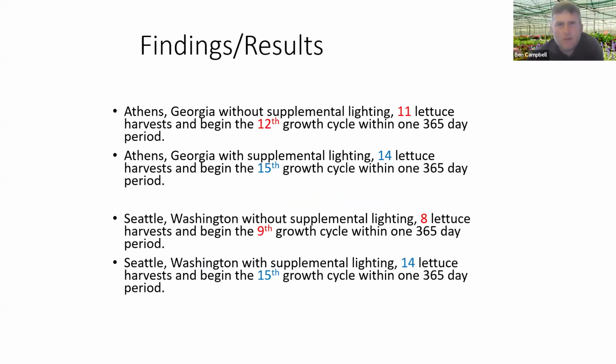So Athens, Georgia, again, we're on that 12th growth cycle, but if you're doing supplemental lighting, you're getting on that 15th growth cycle. Three more cycles. Whereas if you're looking at Seattle, Washington, you're on the 8th to 14th, 9th to 15th is where the beginning of those cycles are, and you're looking at 6 more cycles. That's a lot of extra lettuce coming out.